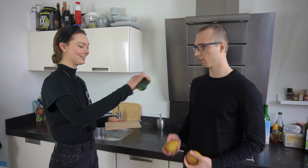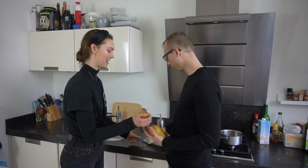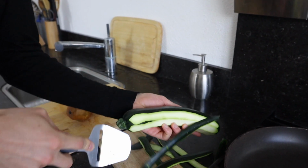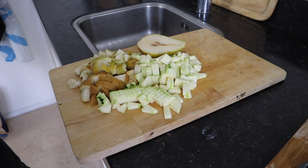Yeah, let's get started. So I'm gonna put you to work and you get to peel the zucchini. And I'm gonna cut the pear. The reason why I peel the zucchini is it kind of hides the fact that you're eating vegetables first thing in the morning. Okay. But I think it also is just easier on the stomach.